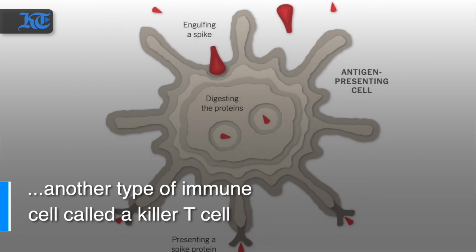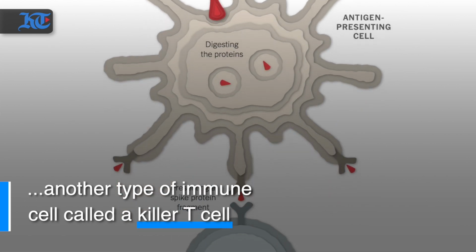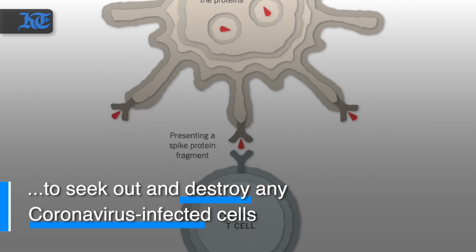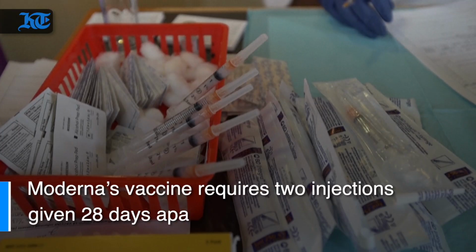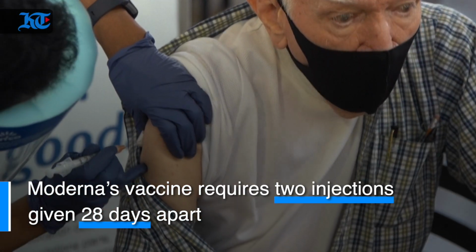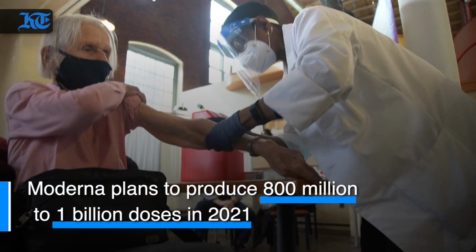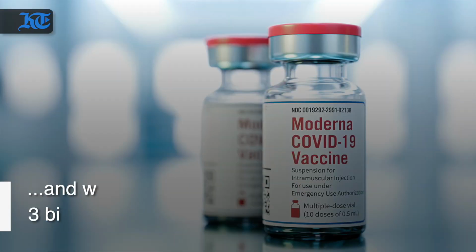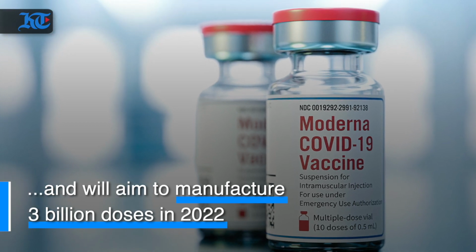The antigen-presenting cells can also activate another type of immune cell called a killer T cell to seek out and destroy any coronavirus-infected cells that display the spike protein fragments on their surfaces. Moderna's vaccine requires 2 injections given 28 days apart to prime the immune system well enough to fight off the virus. Moderna also announced they will be producing 800 million to 1 billion doses in 2021 and plan to manufacture 3 billion doses in 2022.